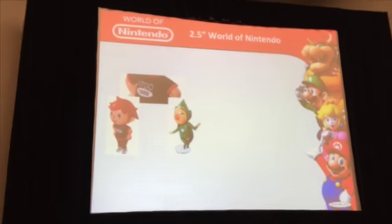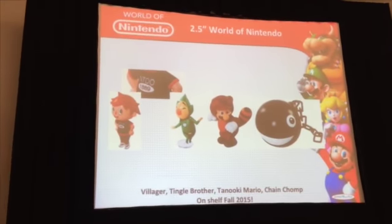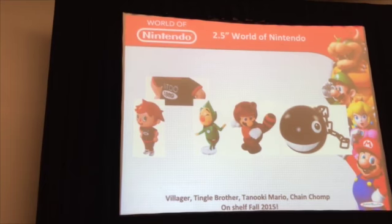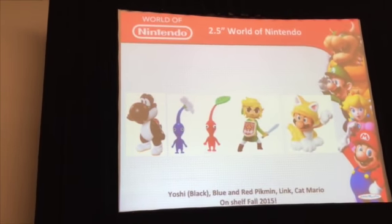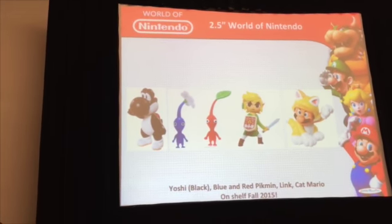Finally, wrapping up with the Villager, the Tingle Brother, Tanuki Mario, Brown, and Chain Chomp. I love that movie, Chain Chomp. He just sits on the desk and looks awesome. I can't stop playing with that one. Black Yoshi, the blue and red Pikmins that are going to be a 2-pack, a Link and Cat Mario, and Link Fall.